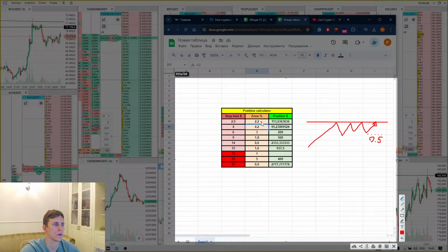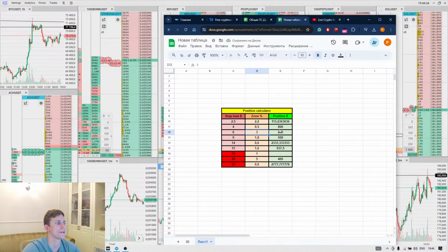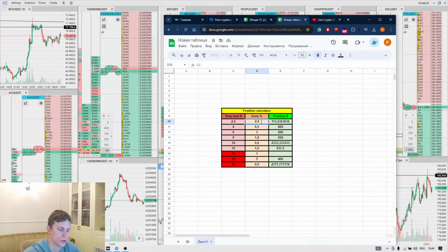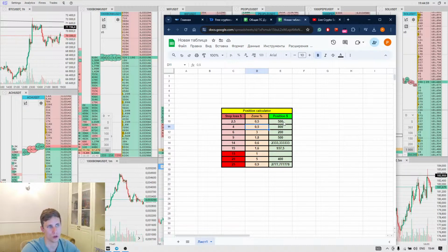You just write down 0.5, and here you will have 8 leverage, $800. If you will be stopped, nothing. Oh, sorry. We should write it down here. Your leverage will be the fifth leverage. So 0.5 is your stop loss. In dollars, it will be again 2.5. Nothing, no surprise. And your position will be $500.